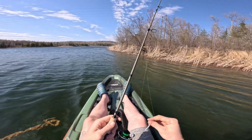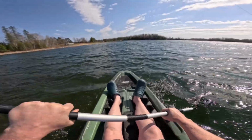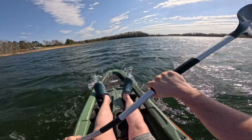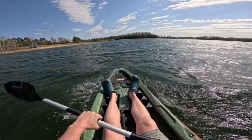Wind's picking up. We want to get closer to the shore. Fighting the wind hard to get back to shore. We gotta really stay on our toes here. We're getting a lot of spray up on us. Wait, is it freezing?